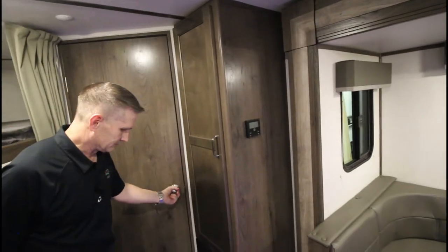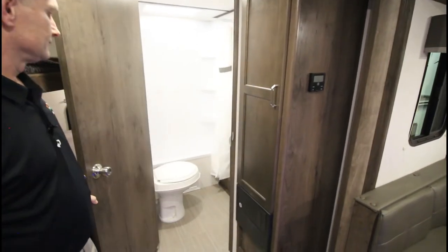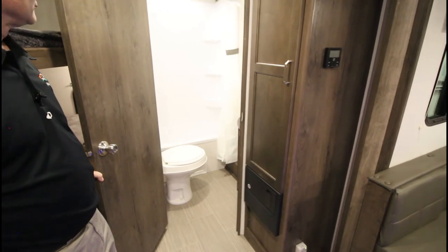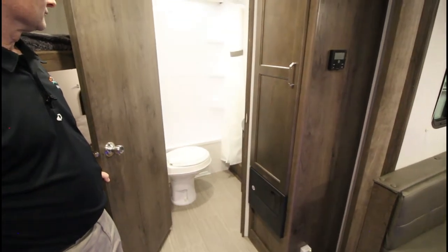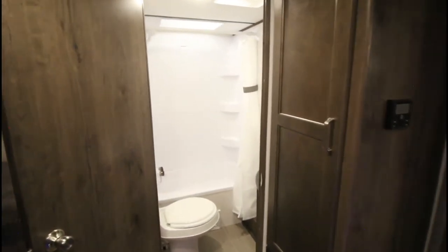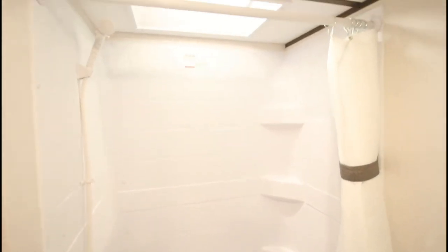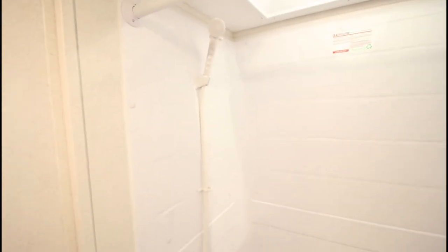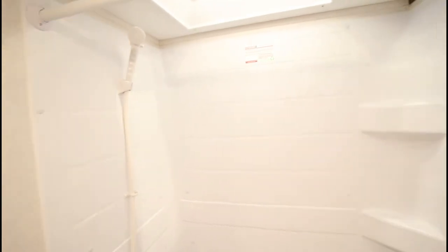Why don't we take a look at the bathroom? So typically with most bunk style campers, you do get a tub, and that is the same for this unit. You've got little kids, you want to get them in the tub, you want to get them clean. You do have the stand-up shower as well, and it's a nice large size. And a very nice tub surround as well. Some of our competitors would have just simply wall panel, and that wall panel gets wet and is not waterproof. This has a full tub surround, which is very nice.